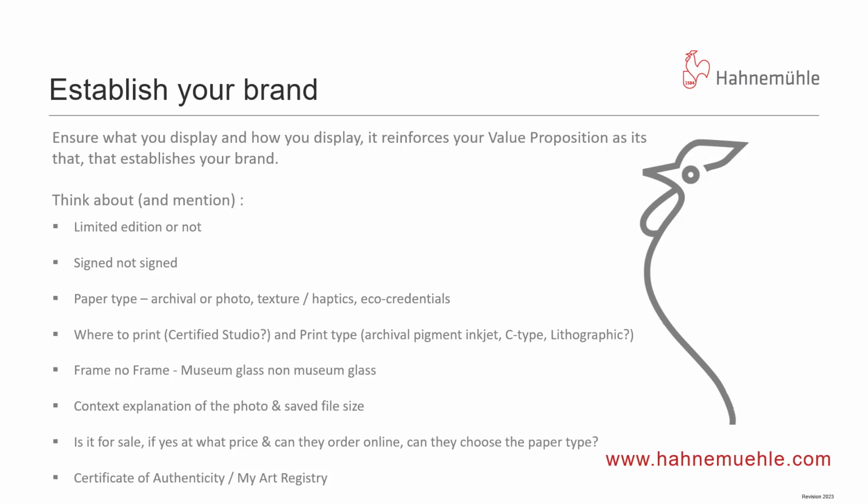labels that are security labels that cannot be tampered with. They've got unique numbers on. One goes on the back of the print, one goes on the certificate, and then you write some details on the certificate. Once you've done that, you can then log all of that information on one of our solutions called My Art Registry. And again, this level of security you can build into the value of the work that you're selling. If it has it, then by default, people believe there's more value in the work than if you don't have it.